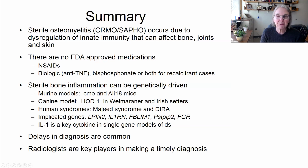We've determined that sterile bone inflammation can be genetically driven, where you can see this in 2 mouse models. There is a dog model in Weimaraners specifically that get a very similar disease that seems to run in the breed and in litters. And then there's human syndromic forms, including Majeed syndrome and DIRA. The genes that have been implicated are lipin-2, IL-1 receptor antagonist, FBLIM1, PSTPIP2, and FGR, as well as the P2X7 receptor. And then IL-1 is a key cytokine in the single gene models of disease, but hasn't been well tested for its efficacy in non-syndromic CRMO.